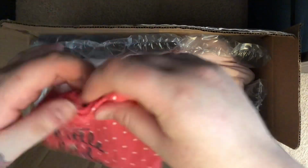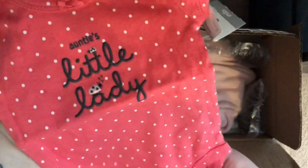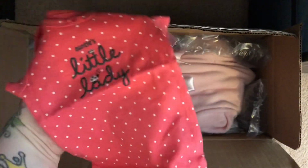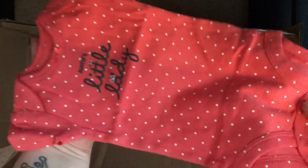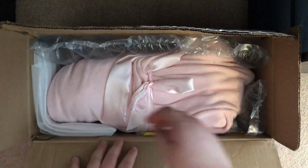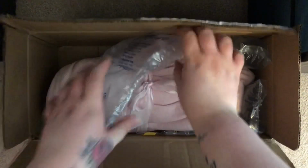And also another vest. Oh, it says Auntie's Little Lady. That's so cute, because my sister's actually saying, oh, your reborn is Auntie. So I think she'll be very happy with that actually. That's that. This is just some more packaging. Take all the packaging out.